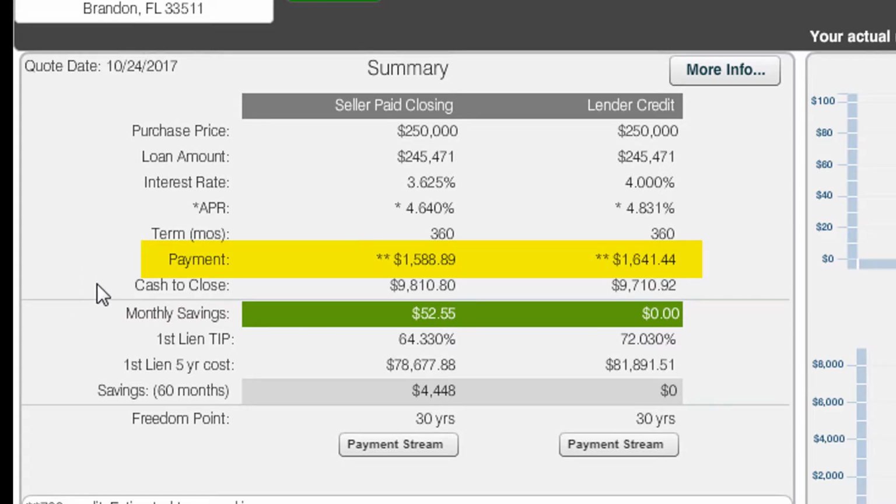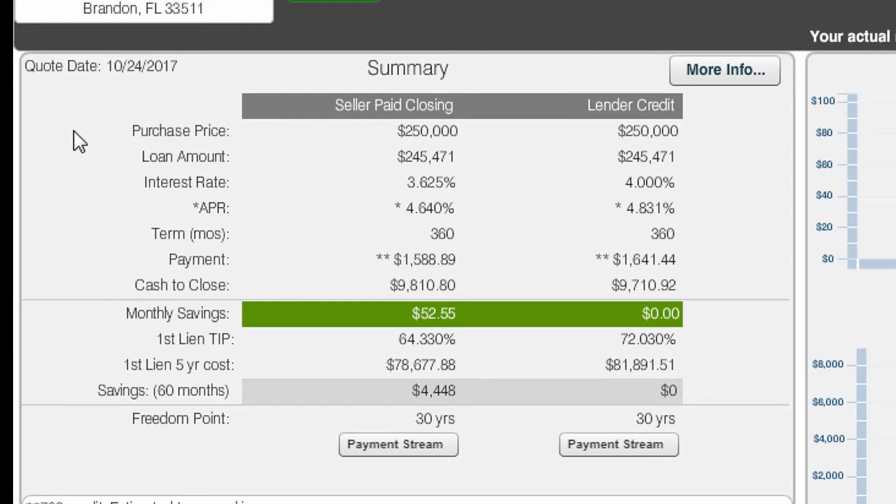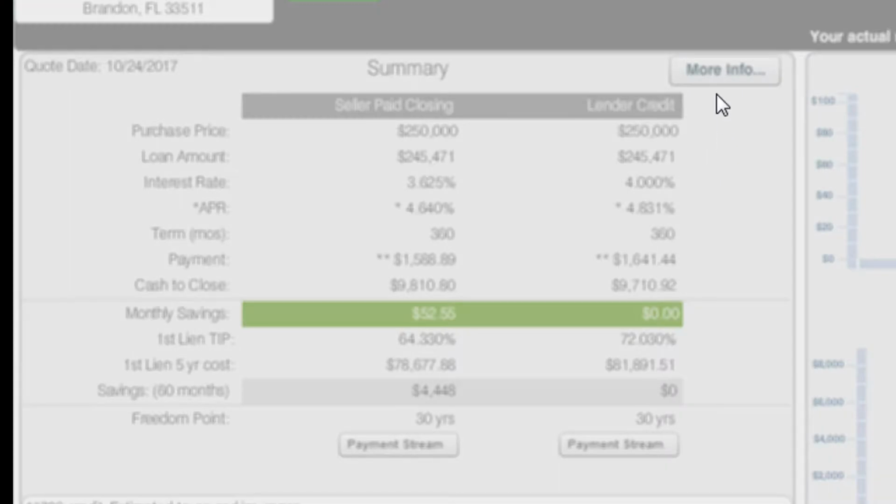And your cash to close essentially remains the same. It's actually about $100 better in your lender credit scenario. So basically, you're going to end up financing the same loan for a little bit more monthly, but you've increased your chances of winning that property, and you don't lose it over a $5,000 seller concession. When you came in, you said, I only have $10,000 to get into this. How can we make that happen?